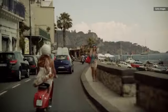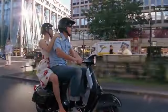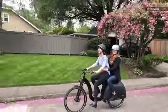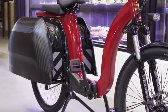The Vespa is about having fun, but there's a practical element too. You can fit two people on it and sort of bop around without having to worry about things too much, and that very much applies to the Model 1 as well. In some ways, it's about the most practical and most family-friendly e-bike I've ever seen.